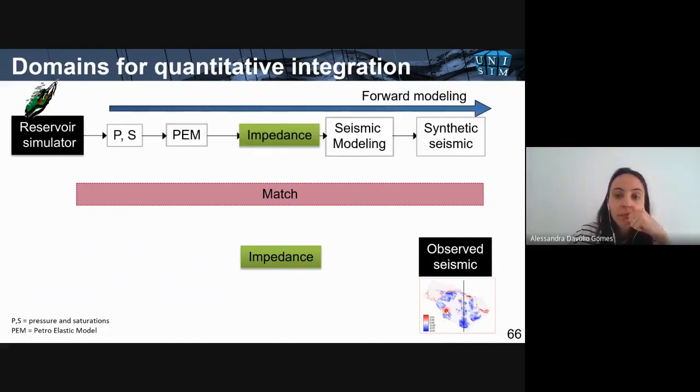So there are some paths to follow. One of the things that we can do is take the output from reservoir simulations and run a petro-elastic model, which is a rock physics model, and then generate impedance, for instance the P impedance, which I've mentioned a lot in the beginning of the class. And then we can run another procedure, called seismic modeling, and generate the final synthetic seismic data, which we can compare here.